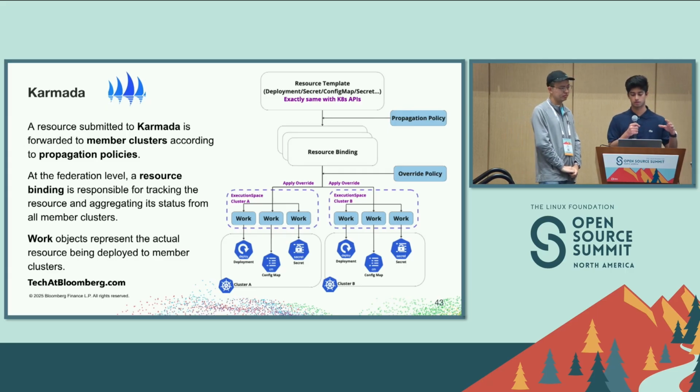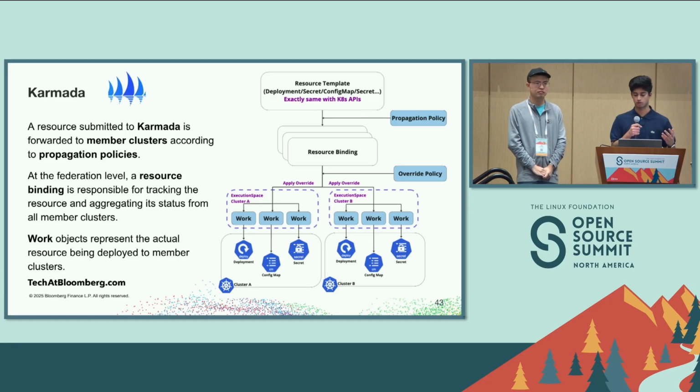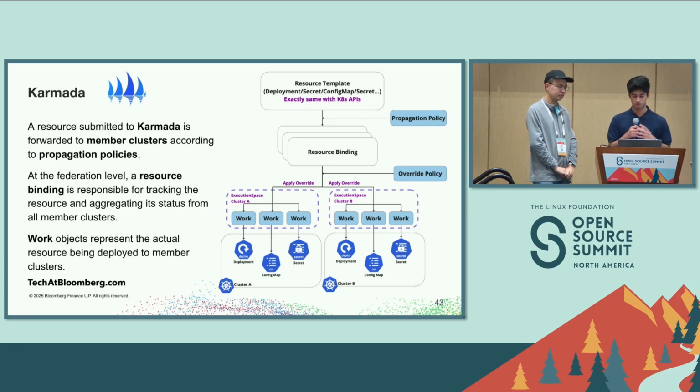You can imagine Karmada as the control plane that manages multiple clusters. Now imagine this. You can submit a resource to Karmada. Maybe it's a job, a deployment, a secret, or even a custom resource. Karmada would accept it just like Kubernetes would. But instead of just scheduling it locally, Karmada's job is to figure out which cluster this resource should go to and how it should behave when it gets there.